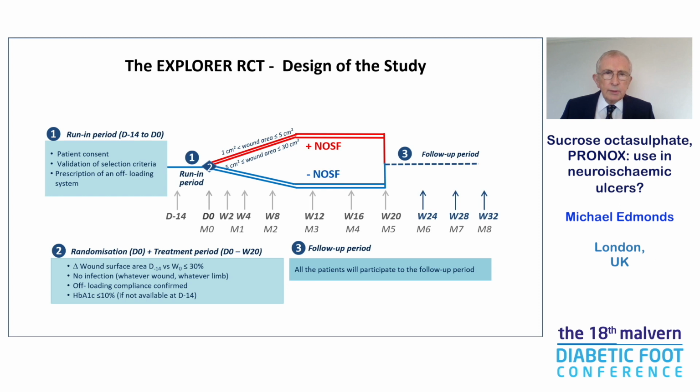126 patients were randomized to NOSF and 114 patients to the control group. And there was a stratification, as you can see, according to wound area, 1 centimeter squared to 5 centimeters squared, and 5 centimeters squared to 30 centimeters squared. Treatment was for 20 weeks, and you can see the visits to the clinic on the slide, and then wound healing was finally assessed at 20 weeks, and then there was a follow-up period.